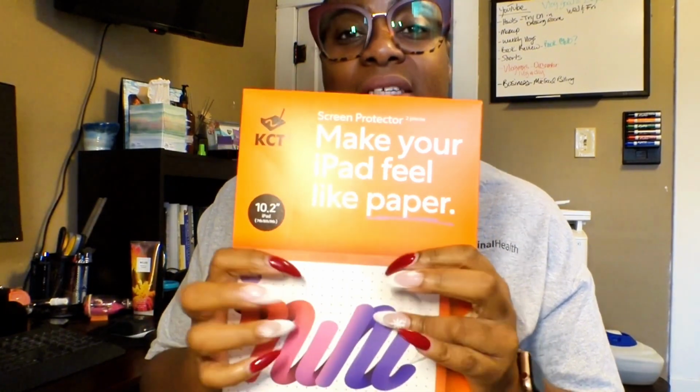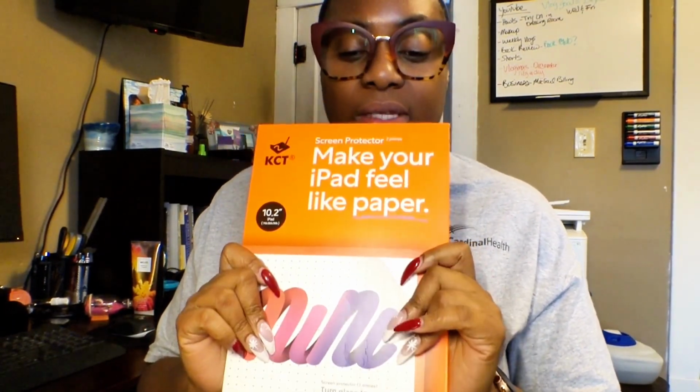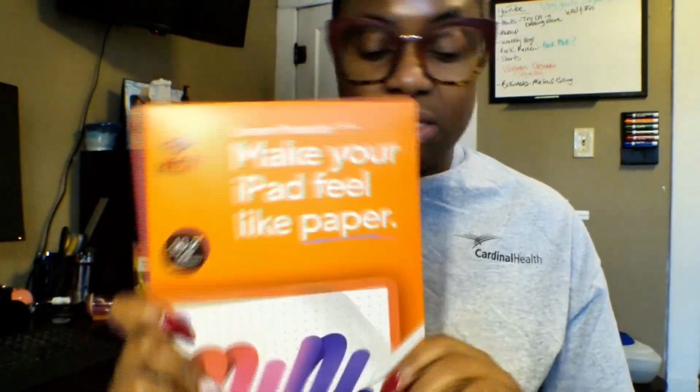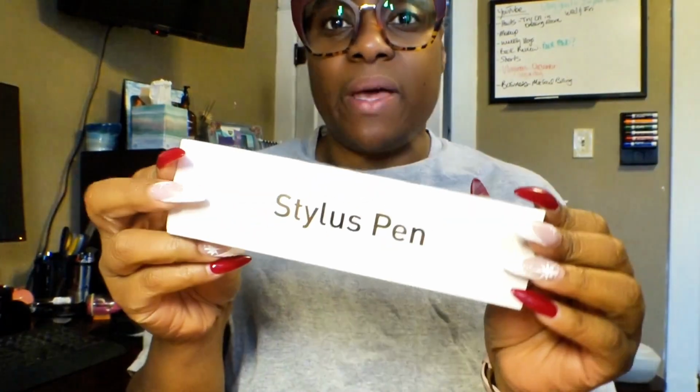My daughter's already opened her iPad and is playing around with it, trying to see how she can draw, because she designs stuff and sews. I also got a made-for-iPad screen protector, and it's got that papery feel. She has this one too and I liked it, so I bought the same thing that my daughter bought off of Amazon. I think this one's not even $6. So this, and a stylus pen.